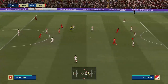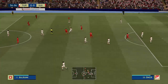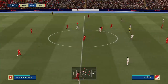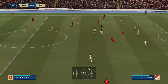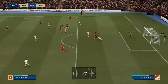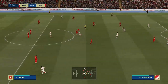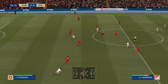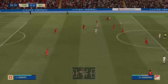Here's Kumat. Perfectly positioned to take it away. Bayrami. Well, that's how to break the spirit of the attacker. He'll be a bit annoyed to have lost the ball.